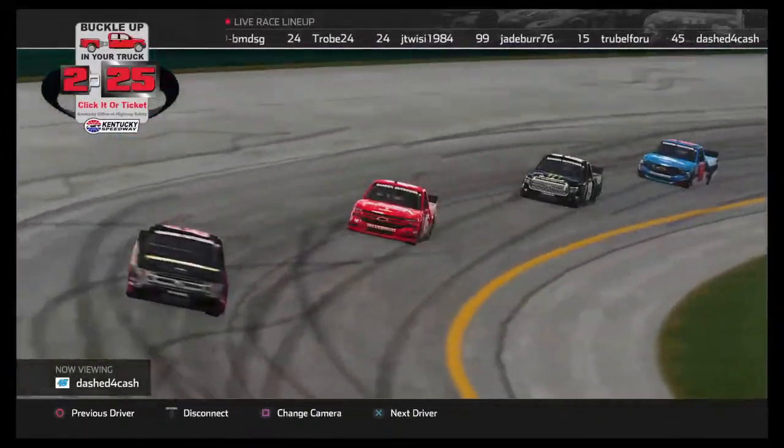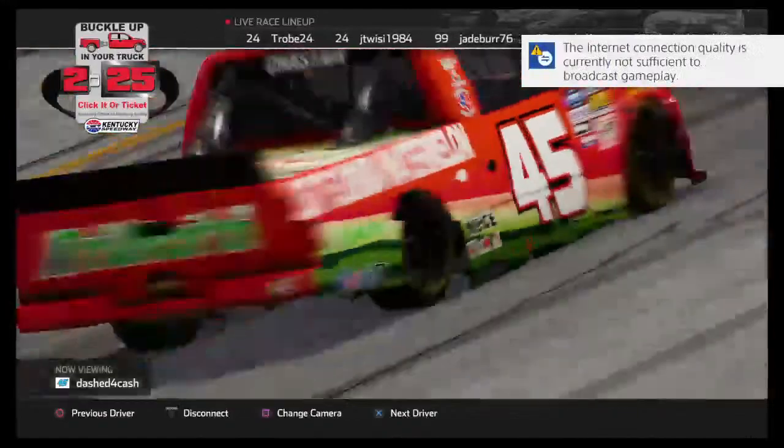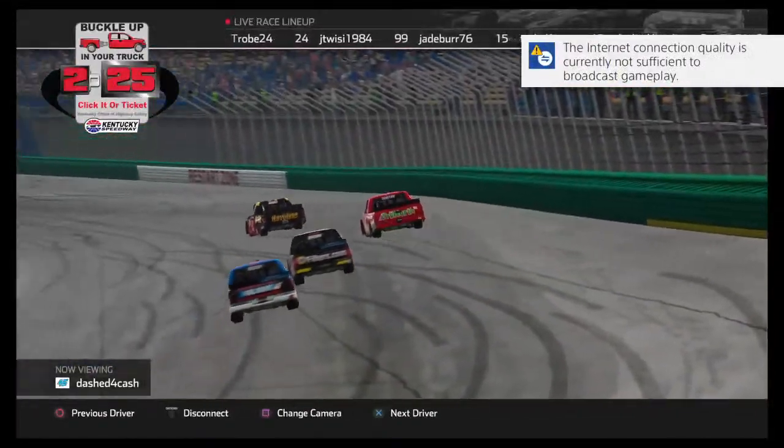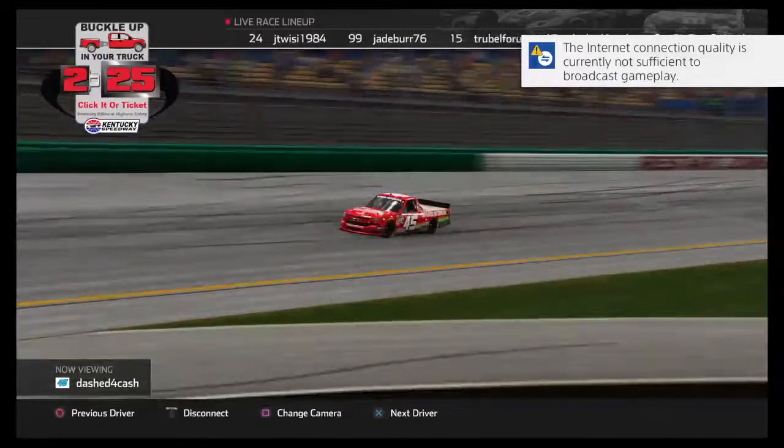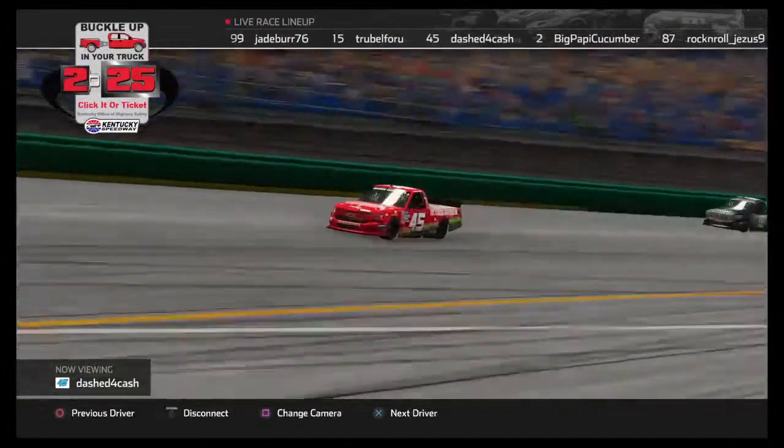NASCAR is awesome. This is awesome, dude. I can't say awesome enough. Awesome, awesome, awesome. I sound like the Miz right now. Privilege is all ours, man. Thank you for being here in the broadcast booth.